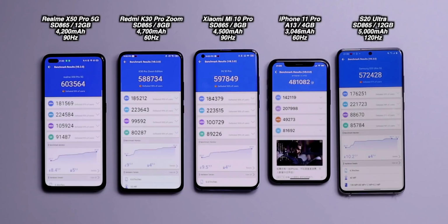So there we have it, the total score in the test, and the Realme X50 Pro has actually broken through the 600,000 barrier. It beats out the other Android phones by a small margin, the Mi 10 Pro in 2nd place, the K30 Pro in 3rd place.